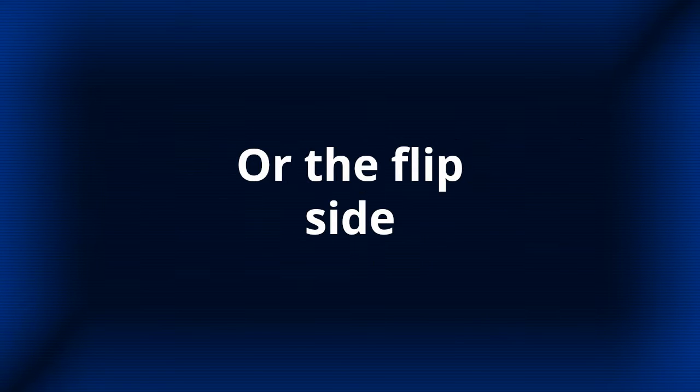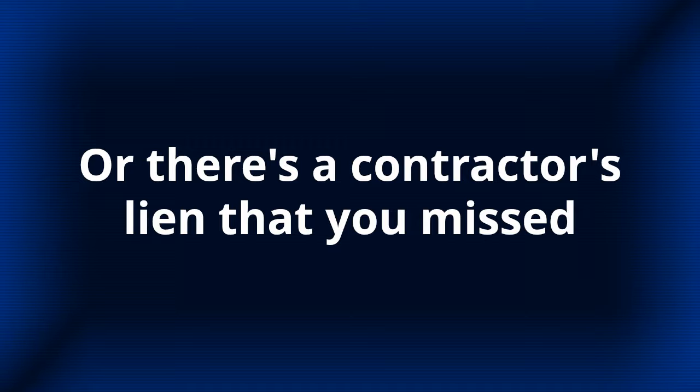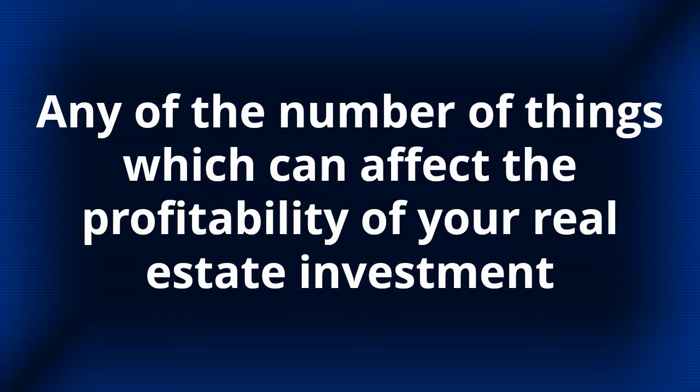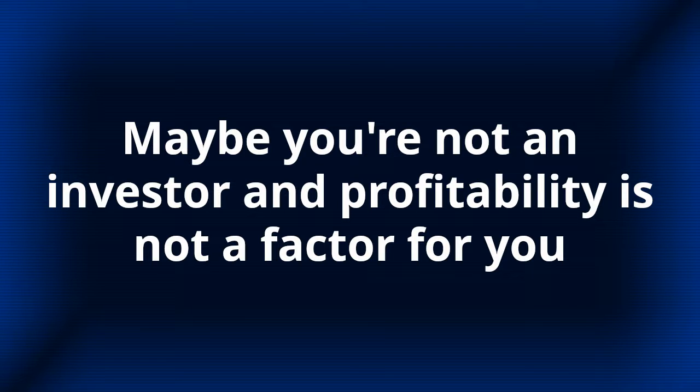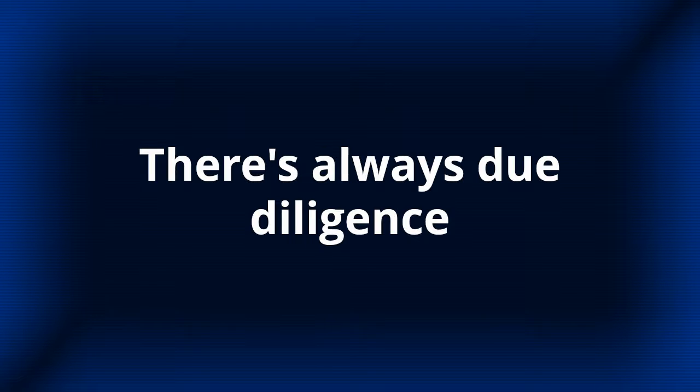Or the flip side, the property goes through the auction, but you lacked in your due diligence, and now there's a bank foreclosing on the property, or there's a contractor's lien that you missed, or another association, or the taxes are due, any of the number of things which can affect the profitability of your real estate investment. Maybe you're not an investor and profitability is not a factor for you. Do you just buy blind by what's on the auction site? No. There's always due diligence.